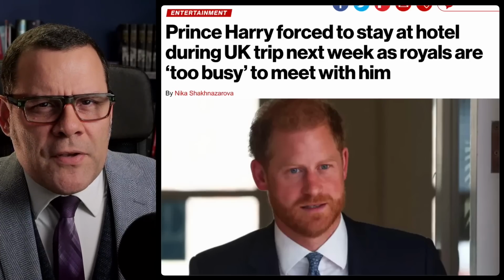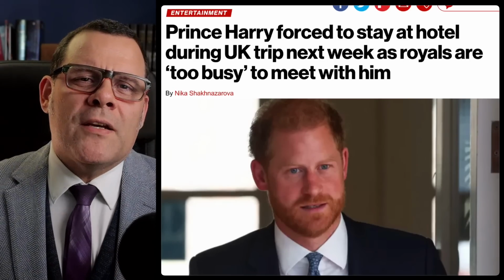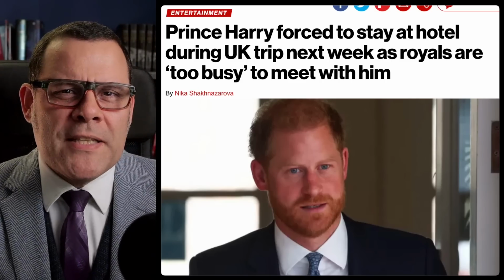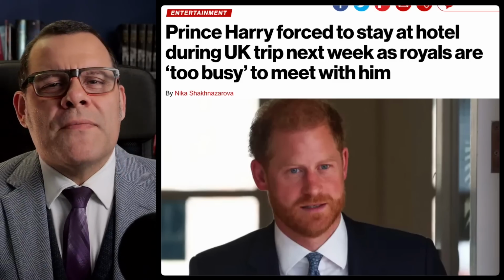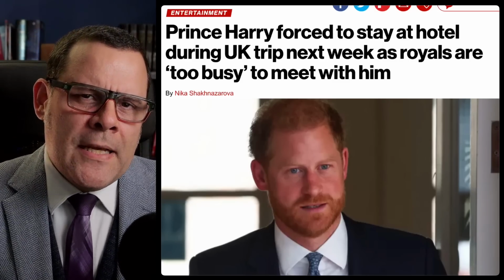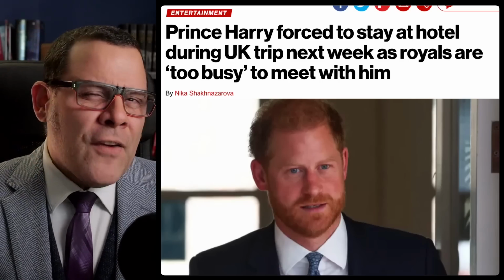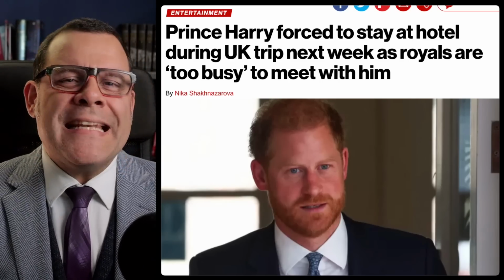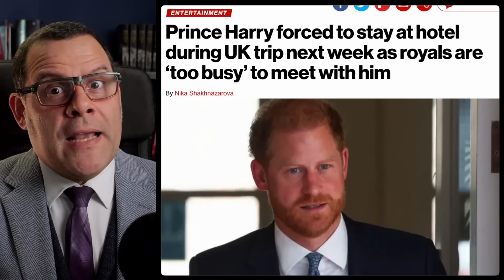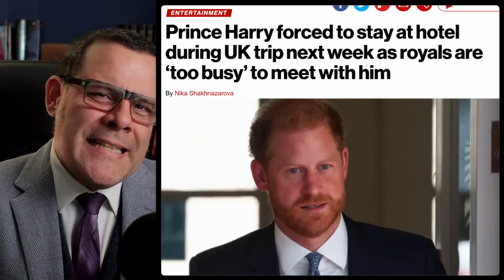And Prince Harry, the Duke of Sausages, has found himself in quite a pickle. The royal rebel, once accustomed to the lavish lifestyle of Windsor Castle, has been unceremoniously banished to the depths of a lowly hotel during his upcoming UK visit. The royal family, in their infinite wisdom, cited a lack of notice as the reason for denying Harry's request to stay at the castle. Apparently, sending a carrier pigeon with a hastily scribbled note just won't cut it these days.